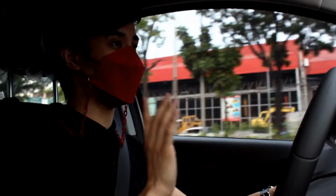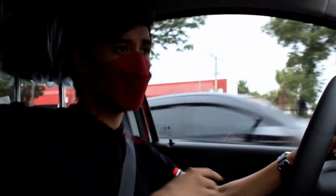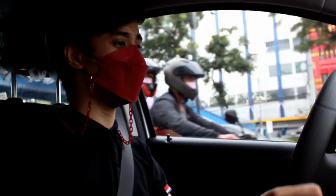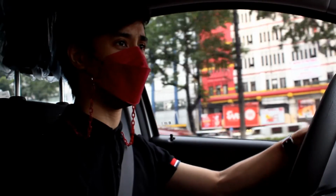My ex-girlfriend's mom has this. She owned this since 2017, 2018, if not mistaken, and it's been completely reliable after all these years. Surprisingly, the performance isn't too bad at all. I mean, yes, as I said earlier, you have 97 horsepower. I think that's one of the most powerful in its class.